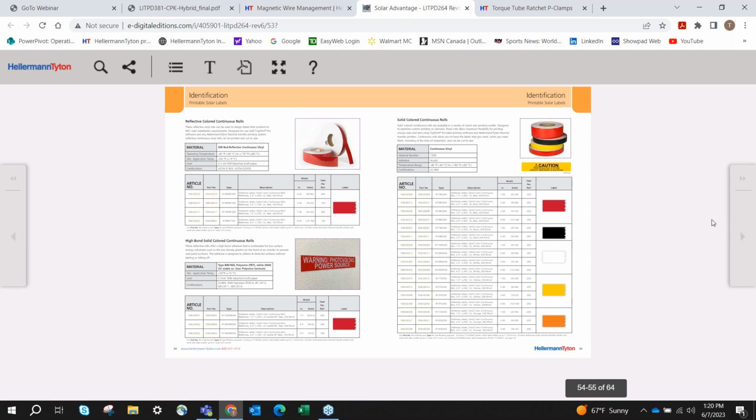And then somewhat lastly, but also important, is a continuous roll of labels. So this happens to be available in traditional colors for solar. So we've got red, black, white, yellow, orange as well. It comes in a 250-foot continuous roll, which allows you or BayWa or us to print anything on those labels. They can be printed using different style and color ribbons, allowing you to more or less use any kind of color combination you might need.